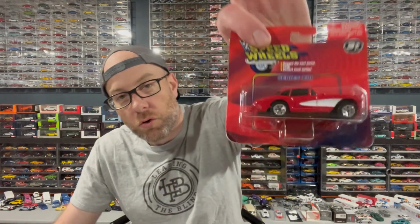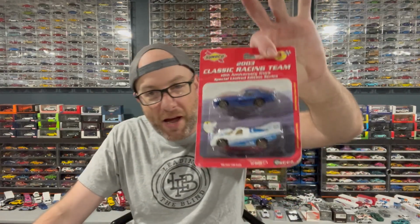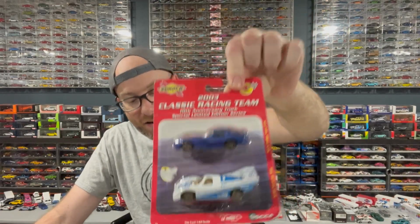So that's cool. We got Speed Wheels. These are Maisto, right? Yeah, this is a Maisto Corvette. So we'll open that up. Then we got the Sunoco 2003 Classic Racing Team 10th Anniversary Truck, Special Limited Edition Series. Oh, Sunoco truck. Anyway, he had already sent the Viper to me, like a package with the Porsche missing, and now we got the Porsche. Now we got both of them, so we're going to open up that as well.